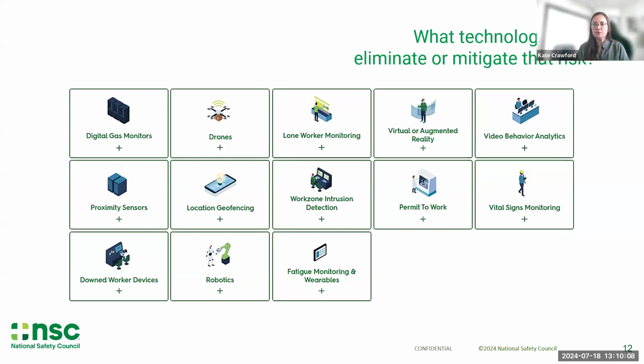Again, with those interviews, we asked EHS professionals, what are the top technologies that you see as relevant to being able to address your risks? And so this slide is showing the different technologies that we really focused on. These were the heavy hitters when they were responding to what people are using, what's the most effective at mitigating risks. So we see things like digital gas monitors, which have certainly been around for a long time, but have done a lot to save lives when we think about going into confined spaces.